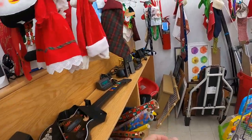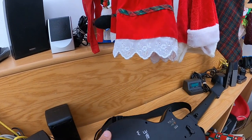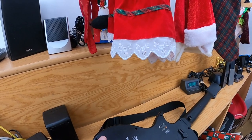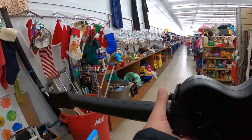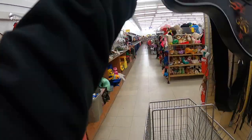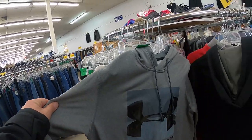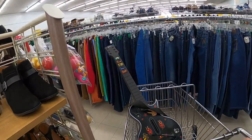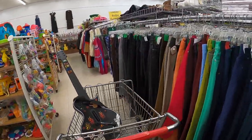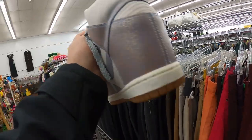A little Dell mouse. However, this Les Paul guitar is missing the battery backing, but they only want $1.50 for it because that white tag color is half off. So I decide I'm gonna go ahead and pick it up. If I can get 40 to 50 for it, it's a pretty cheap buy cost for something like that. While I am selling through my Under Armour hoodies that I picked up a few videos back from a Goodwill run, it took a little while, so I don't think I'm looking for any more of those right now.